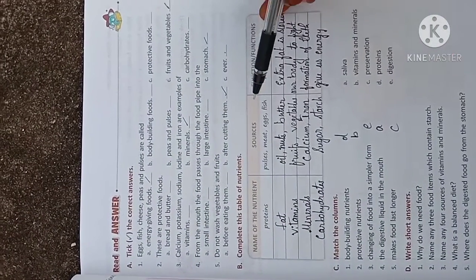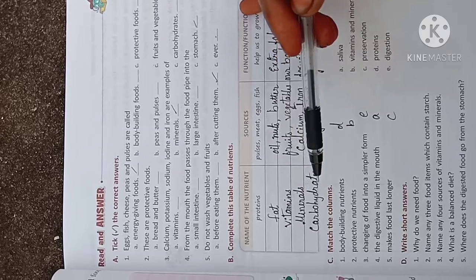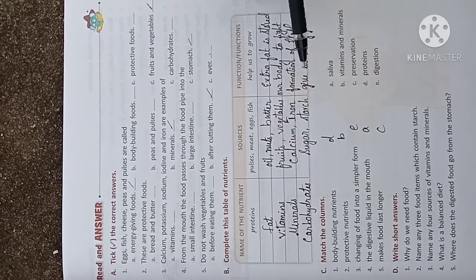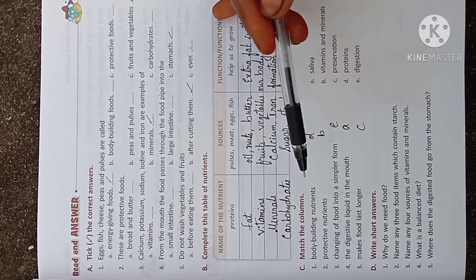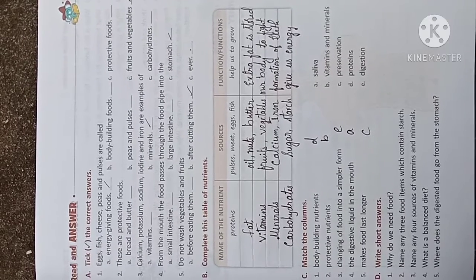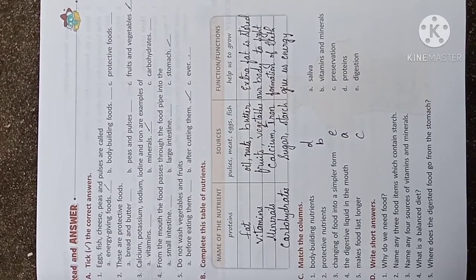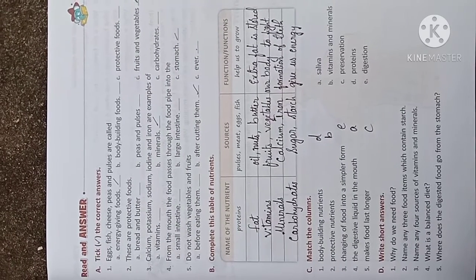Do not wash vegetables and fruits after cutting them. Names of the nutrients are proteins, fats, vitamins, minerals, carbohydrates, and the sources we are using and the functions. Okay, how does it help us? Let's match the columns. Bodybuilding nutrients, proteins; protective nutrients, vitamins and minerals; changing of food into simpler form, digestion; the digestive liquid in the mouth, saliva; makes food last longer, preservation.